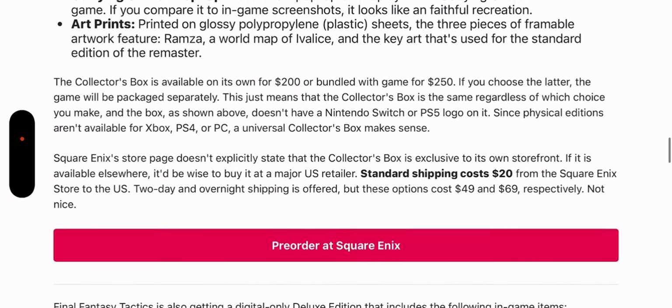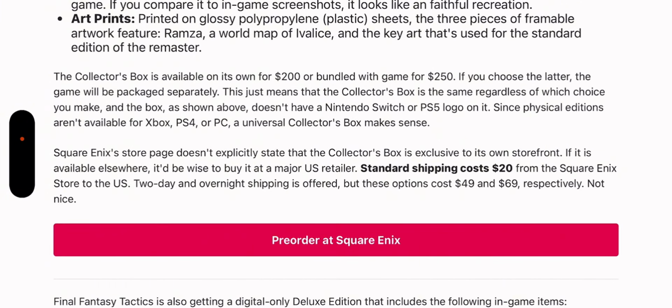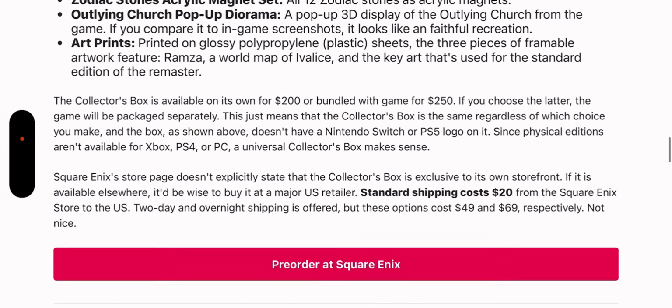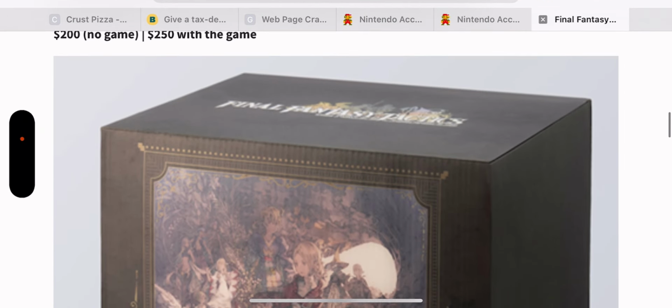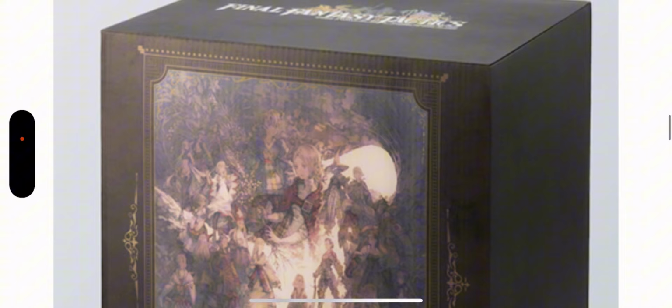Last but not least, of course, art prints. So put it on glossy. Ooh, I love glossy. Glossy polyethylene plastic sheets. The 3 pieces of frameable art feature Ramza, a world map of Ivalice, and the key art that's used for the standard edition of the remaster. That, to be honest, people, is pretty darn dope. And honestly, for me, I am so keen to see this bad boy in the flesh.